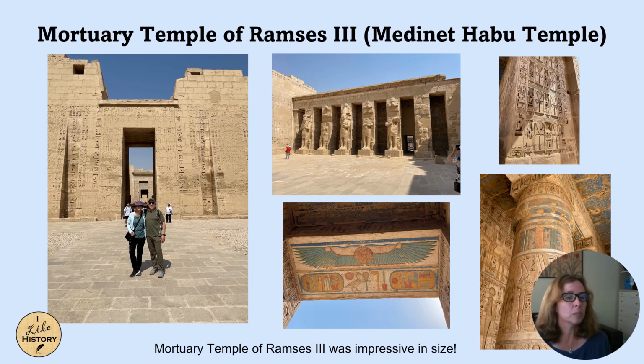This is the mortuary temple of Ramses III, the Medinet Habu temple. If you see this picture here, where we're standing, this is called a pylon, these sort of double-sided grand entrances. Over here, you see these very deep engravings. And if you see here, this is the Ankh, which is the key of life.